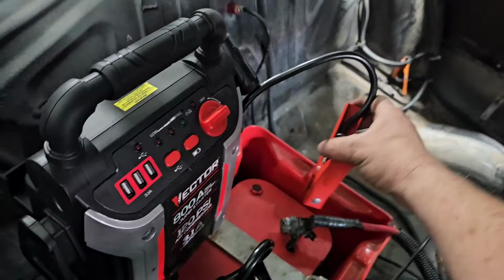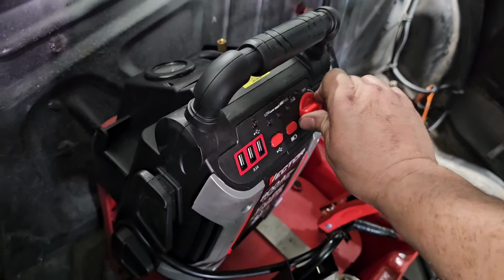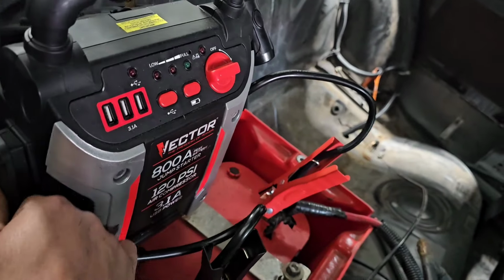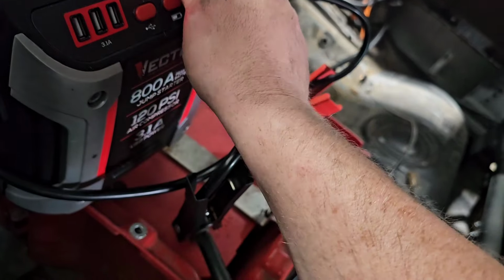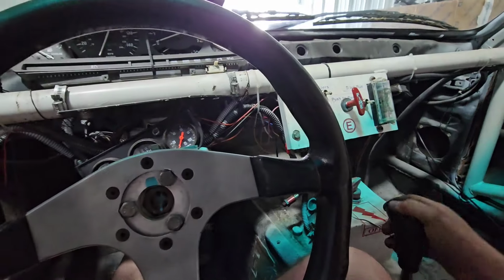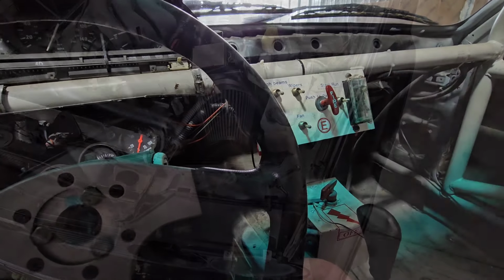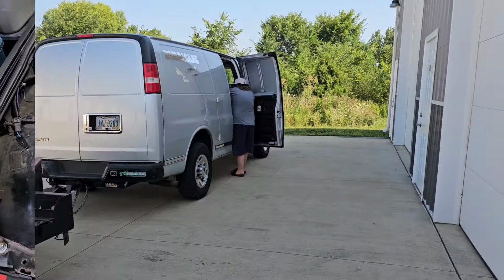So the time had come and we were ready to fire it. Except, we didn't have power. Make sure the battery has power. Yeah, but looks like this thing was left in the on position. Yeah, it's dead. So we were a battery away from seeing if all of our work was successful.